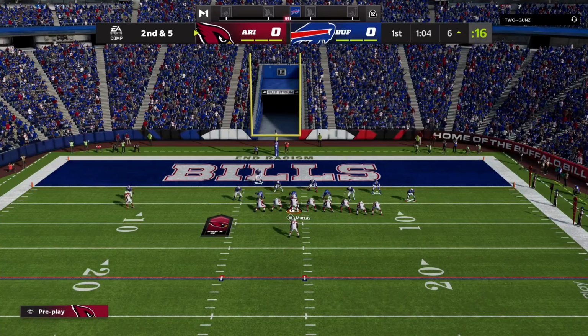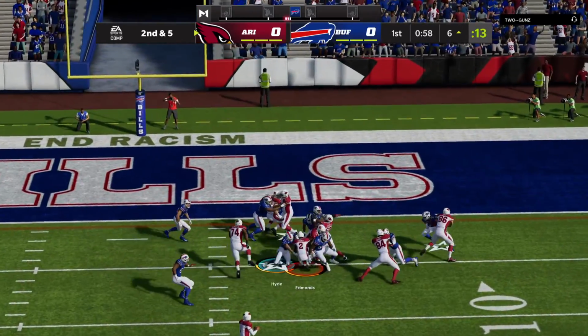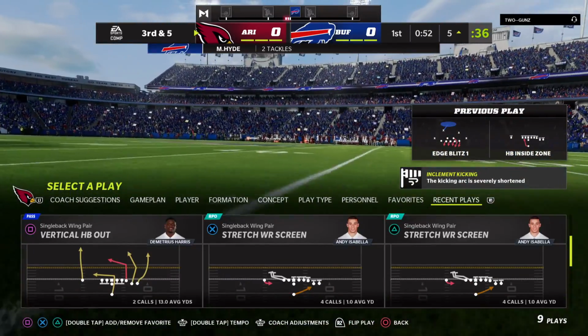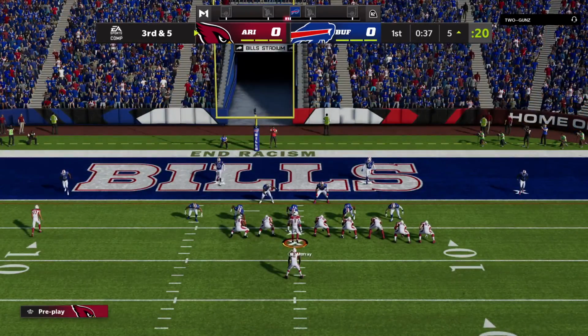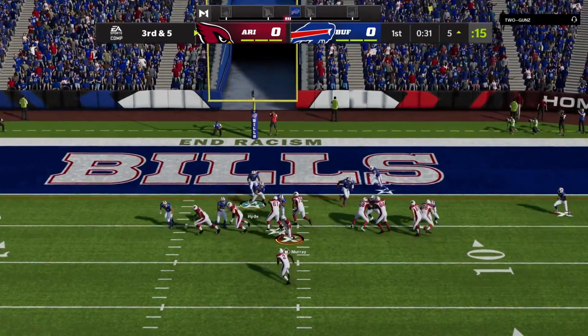Here's 2nd and 5. Now a give to Edmonds. And a minuscule gain of maybe a yard from the 6 to the 5. Typically, we think it's the strong safeties that are better tacklers, especially closer to the line of scrimmage amidst traffic. But in this case, how about the free safety coming up and making the big-time play?